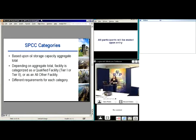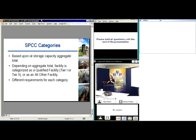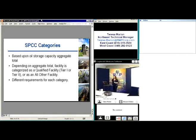Once you go through and determine that aggregate total, and you see SPCC is, I'm required to implement a plan, you then are further going to define yourself based on that aggregate total into a category. There are three categories: qualified Tier 1, qualified Tier 2, and all other facilities. These categories have different requirements and different levels of SPCC implementation. And I'll go ahead and go through each category and what the requirements are.